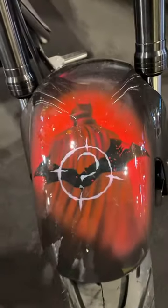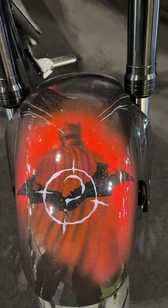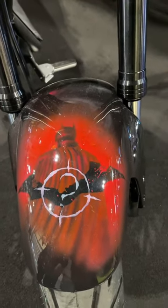You need to see this in person. Yes, this needs to be seen in person. Absolutely stunning. Looks like James Stewart. Do you know James Stewart? No, I don't know James Stewart, but I'm going to Google it.